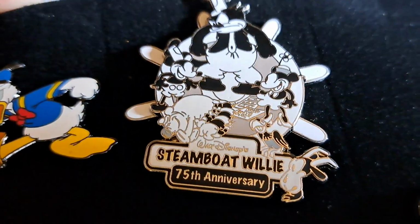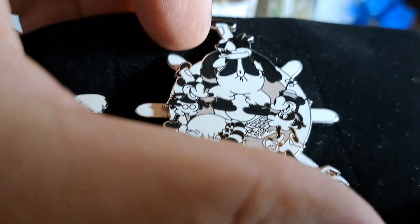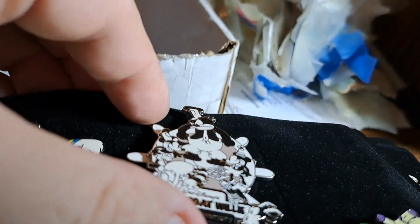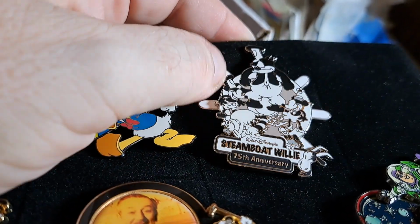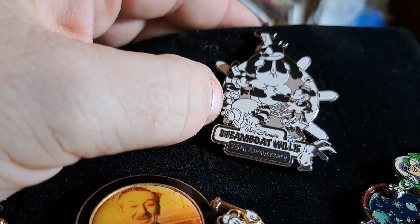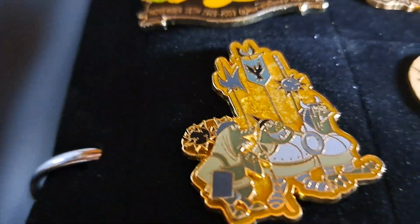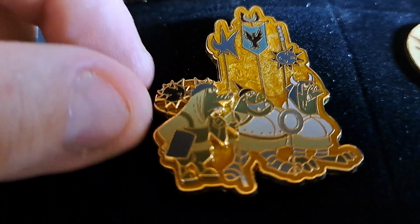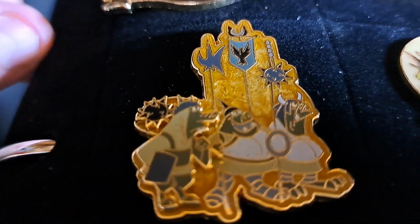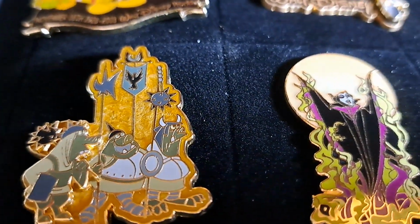Got one for Steamboat Willie's 75th anniversary, so that would have been part of that 75th collection as well. The steamboat wheel back here actually spins. That's what they call a spinner pin. It's got some kind of element on it that will spin. Just some cool stuff. This one, not sure why I would have gotten it. I think those are the guys from The Black Cauldron. I may have gotten it just because it was a Black Cauldron pin. There aren't that many of those.